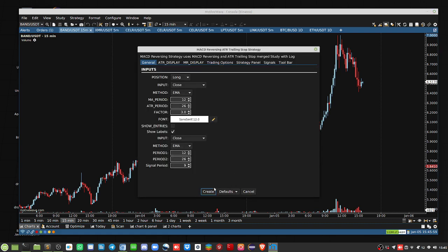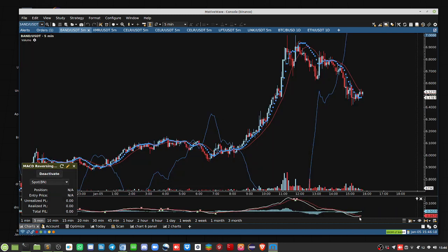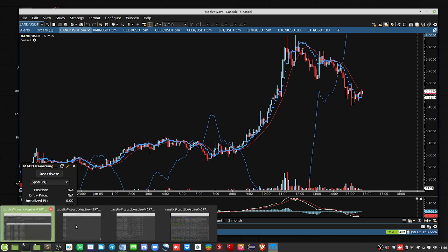I'm now live trading on this, so I'm able to apply my custom strategy, MACD reversal, ATR trailing stop strategy, and boom, there we go. So we're on our dip. Now you can see here we're in a reversal, so I want to be able to capture that next buy signal there. First thing we need to do is, I've got a script that I've updated.